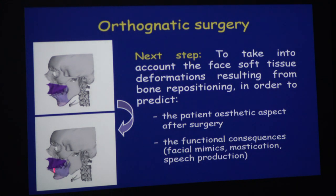When the clinician came to us, it was to address this question: okay, we know what we have planned, but what are the consequences in terms of patient aesthetics after surgery? What is he or she going to look like, and what will be the functional consequence of this, in terms of facial mimics? For example, will this patient be able to close his lips or not? To do that, classically, we need to model in a preoperative context the soft tissue behavior of the face.